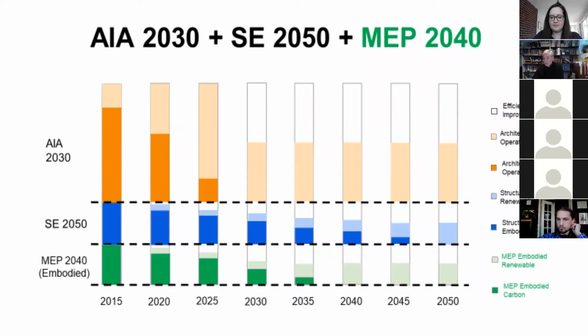In both the AIA and the Structural Engineers Challenge, there's an opportunity for renewable energy to offset the carbon. You can see the lighter orange bars and the lighter blue bars representing that offset. The white bars above are essentially efficiency improvements. That's where we're lowering the carbon across the board just by making better buildings and making better choices in the materials that we select.